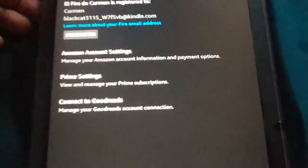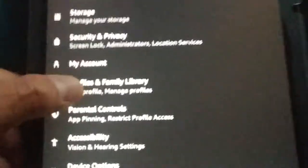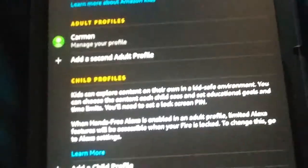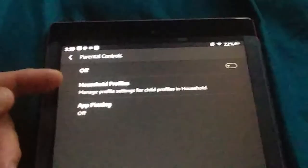My account. That's my mother's Amazon account. Profiles and family library, adult profiles, child profiles, and more. And then you go to parental controls, household profiles, then app pinning must be off.